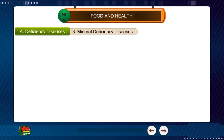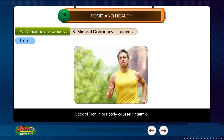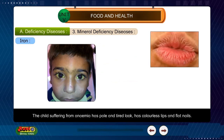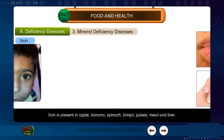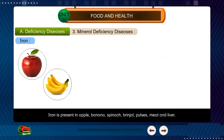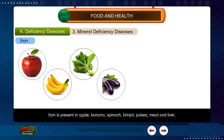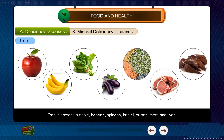3. Mineral deficiency diseases. Iron. Lack of iron in our body causes anemia. The child suffering from anemia has a pale and tired look, colorless lips and flat nails. Iron is present in apple, banana, spinach, brinjal, pulses, meat, and liver.